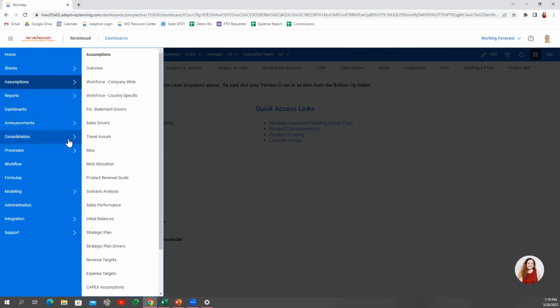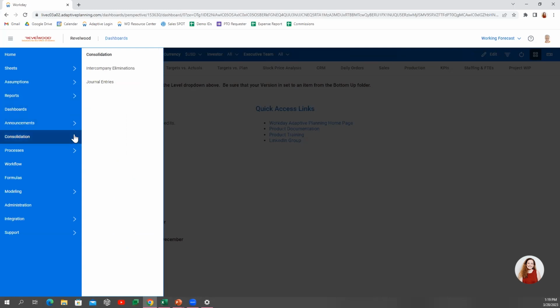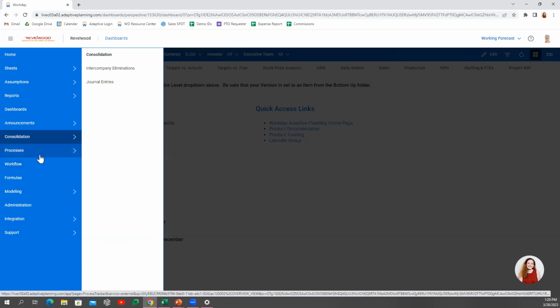We'll come back to reports. I'm not going into consolidations today, but Adaptive does have a module to actually manage your intercompany eliminations if your ERP doesn't currently do that, so always an option. And then we also do have a process tracker and workflow to kind of create checklists for people. Maybe you want to have a finance calendar so everyone can see when people have completed their different tasks, that kind of thing. This is where you would manage that.